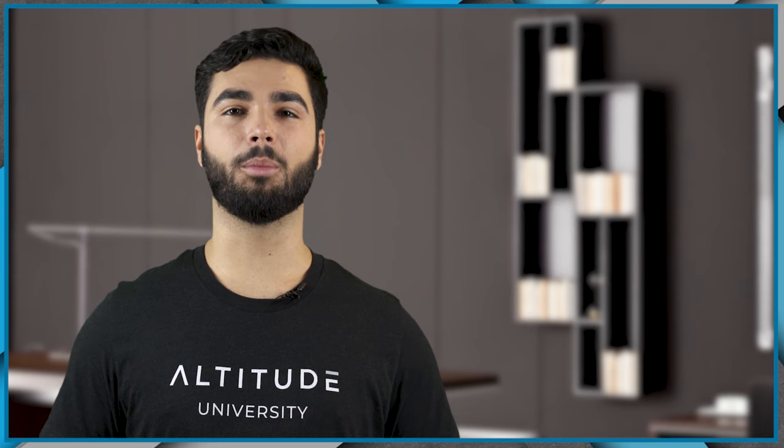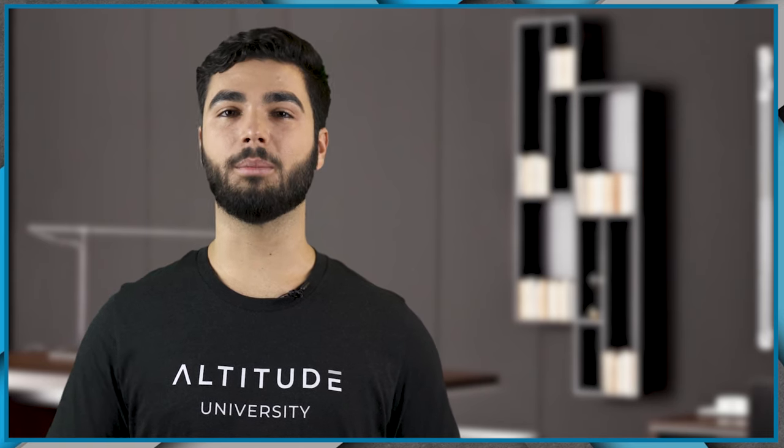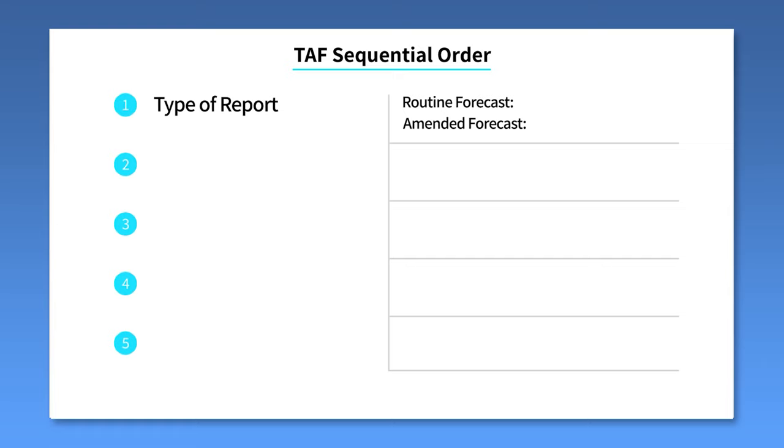A TAF is usually valid for a 24-hour or 30-hour time period, but the validity will vary and is always indicated from within the report, which we'll cover in just a bit here. The TAF report is set up the same way as the METAR report, using abbreviations as descriptors in the following sequential order. First, we have the type of report, which can be either a routine forecast or an amended forecast, shown as either TAF or TAF-AMD for amended.